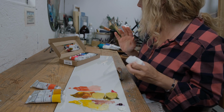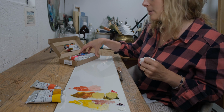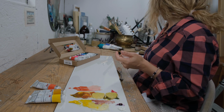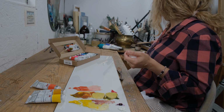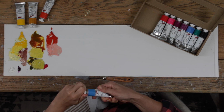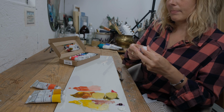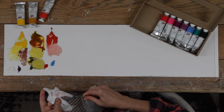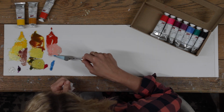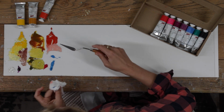So let's explore a slightly different end of the spectrum. I think we should add a little bit of blue. Let's go for phthalo blue with a bit of titanium white, just to be random. So say we got a little bit of phthalo blue, just because I think these colours look really beautiful together. Let's see if they mix well together.